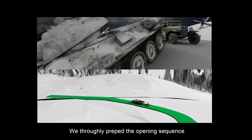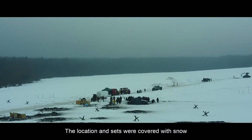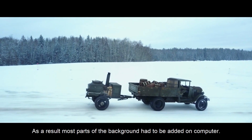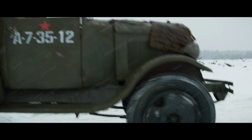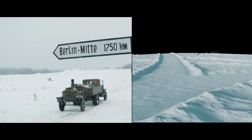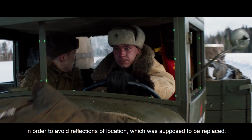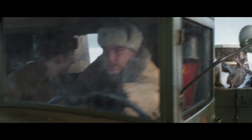We thoroughly prepped the opening sequence. A storyboard was drawn, animations were created, but the weather changed our plans. The location and sets were covered with snow, therefore we had to make a decision about the environment. As a result, most parts of the background had to be added on computer. The truck was shot without glass windows in order to avoid reflections of location, which was supposed to be replaced.